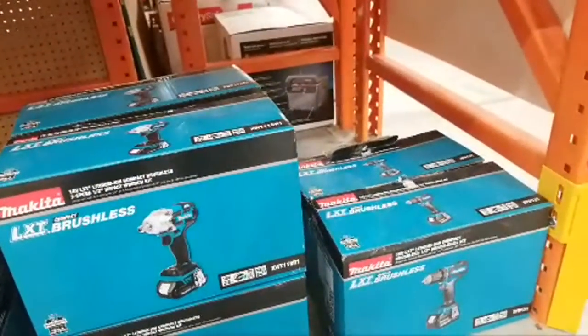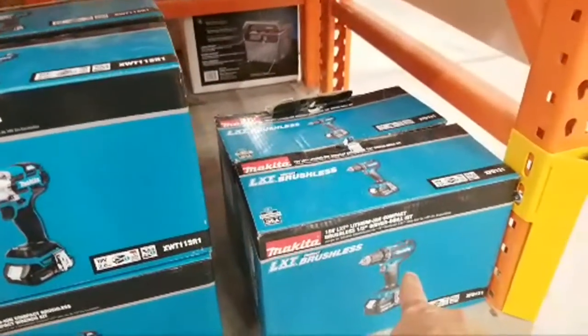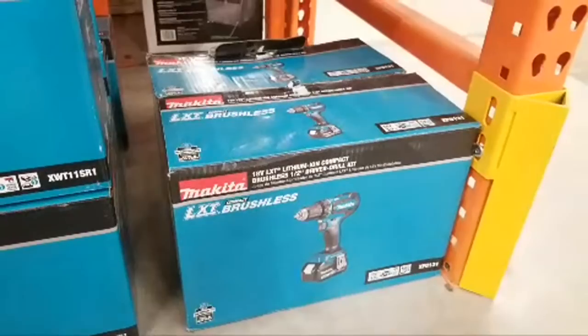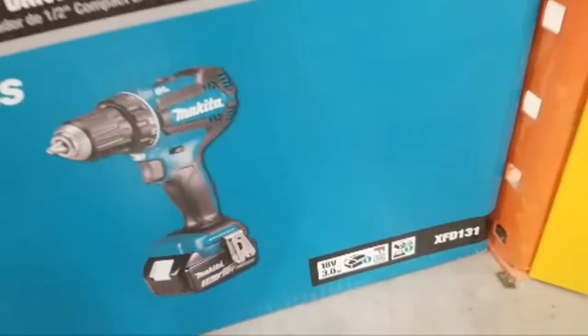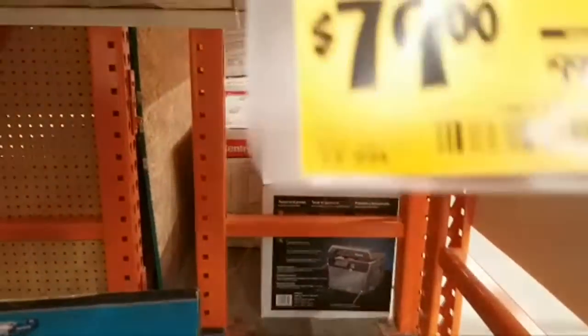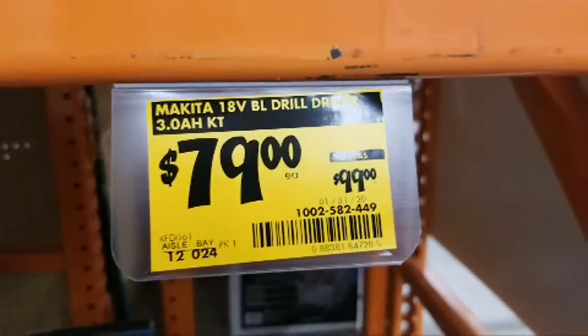And then here we've got just the brushless drill driver kit. So this here comes with a 3 amp hour battery and a bag. And there's the model number on that one there. So this guy is marked down to $79 from $99.